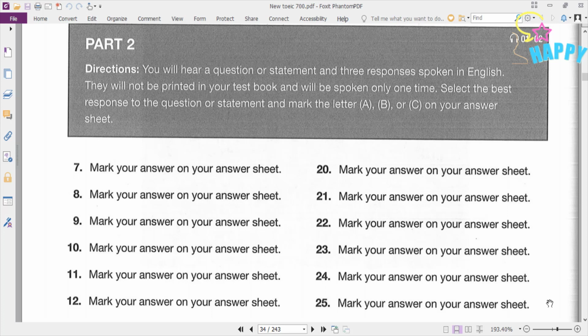Part 2. Directions. You will hear a question or statement and 3 responses spoken in English. They will not be printed in your test book and will be spoken only one time. Select the best response to the question or statement and mark the letter A, B, or C on your answer sheet.